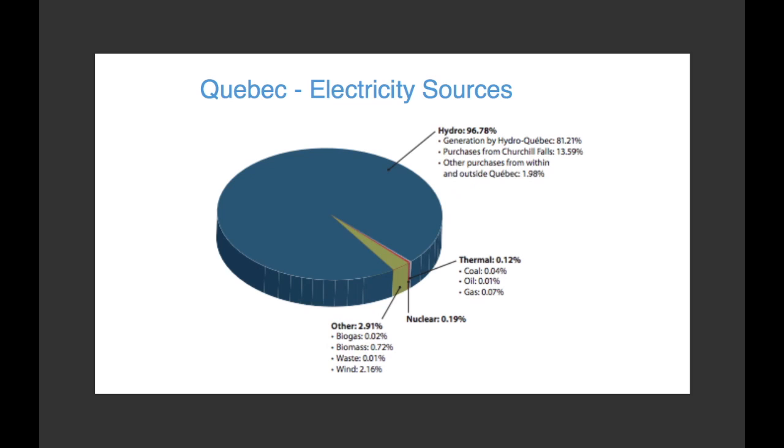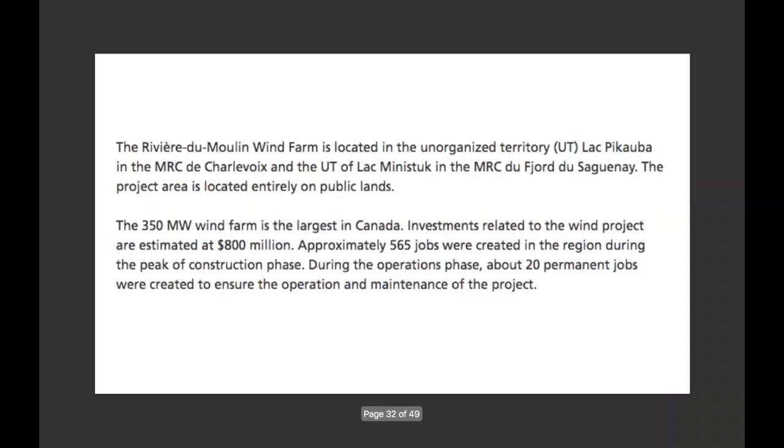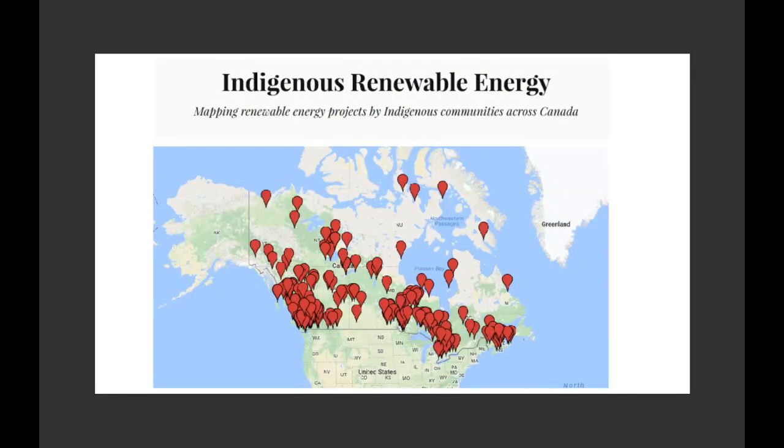But what we're increasingly seeing is that even the portion coming from other sources like coal, oil, and gas is being replaced by power from wind, solar, and other sources. I actually found this power project, the Rivière des Moulins, excuse my horrible French accent, on this amazing website. If you don't take anything else from this presentation, I strongly encourage you to check out this Indigenous Renewable Energy Mapping Project. What you see here on the map is projects that have Indigenous communities involved in them with an equity stake or some sort of direct involvement in Canada.